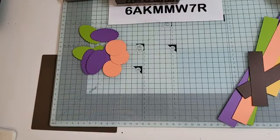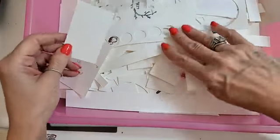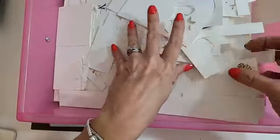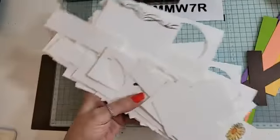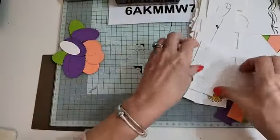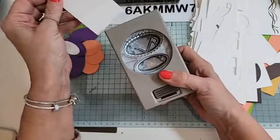Now I also have a drawer full of white scraps. Lots and lots of white bits and pieces. So, you know what? Let's use up some of these bits. So let's just pull these out. And we are going to use the oval punch. And we're going to do some of these white ones.